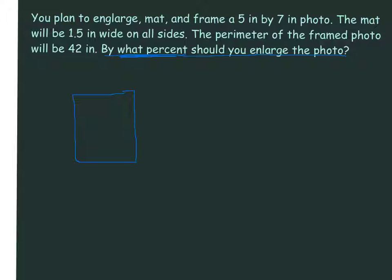It's asking me for what percent. So what I'm going to do is take 5 times the percent and 7 times that same percent. Well, since we don't know the percent, x is going to be the percent. And so to label this picture, the bottom side is no longer going to be 5, it's going to be 5x, because we got to take it times the percent. And the tall side is not going to be 7 anymore, it's going to be 7x, because we're taking it times the percent. So now this picture is my new photo, it's been enlarged.